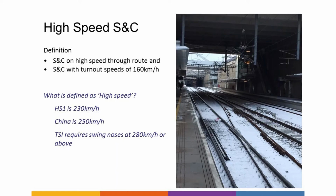Okay, so the switch that you can see on your right is actually a short switch at Stratford. That's yesterday as well. So you can see that it's a swing nose crossing, but it's quite short. We have 1 in 12 swing nose crossings at Stratford. So to us, HS1, we classify 230 kilometers per hour as high speed on our through route. So anything with that speed and above, we have swing noses. We have about 66 swing noses in our little network of 109 kilometers.